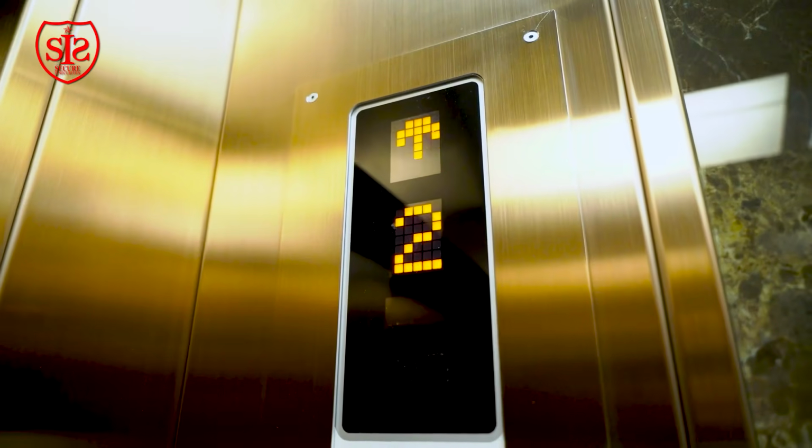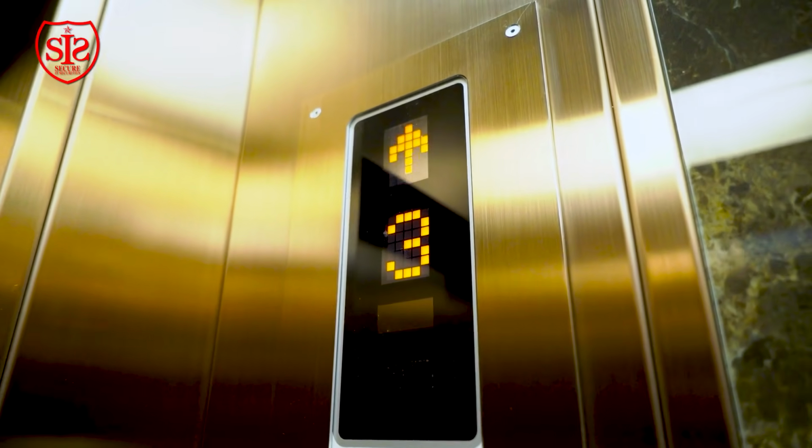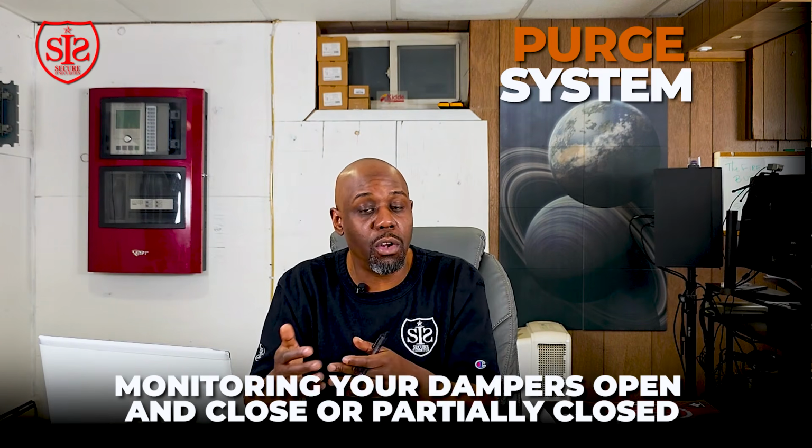If I'm activating duct detectors or area smoke detectors other than an elevator lobby, I need to be shutting down the fans. If I'm doing an elevator lobby, in addition to shutting down the fans, I need to also be dropping the elevators and some other functions behind that as well. So you need to verify all of these functions, especially if you have a purge system with stair pressurization, or if you have a purge system that has monitoring your dampers open and close or partially closed, whatever the case may be, you need to verify all of these points and all of these functions on a fire alarm system.